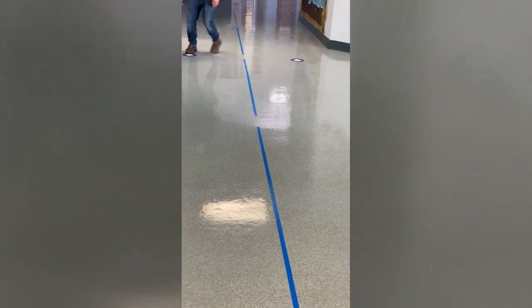On the way to the restroom, I wanted you to note that the hallways will have kind of a dividing line like a road, so the kids know which way to walk, and arrows, so that on one side they go one way and on the other side they go the other way, to promote social distancing. So we will have that throughout the school, not just in the hallway.